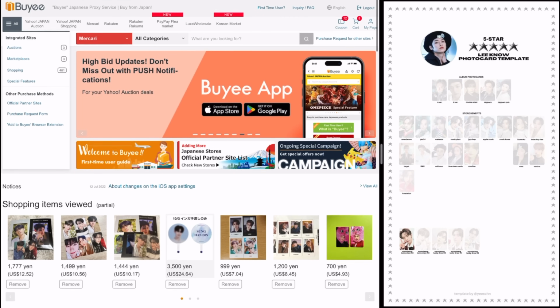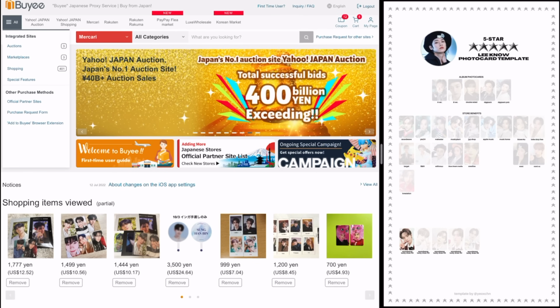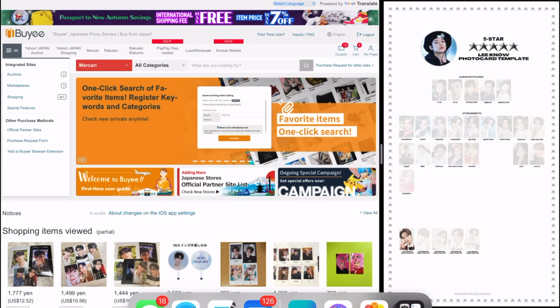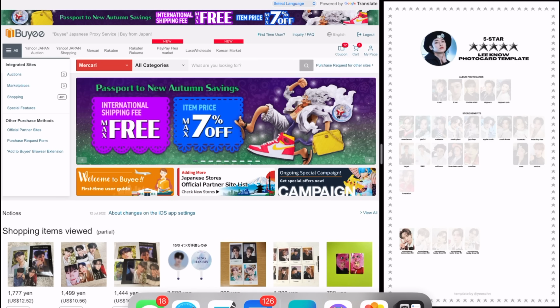Also, don't look at my previously viewed items. Don't look at that. Oh my gosh. I definitely was not looking at Hanbin cards. Oh my god, don't look at that.